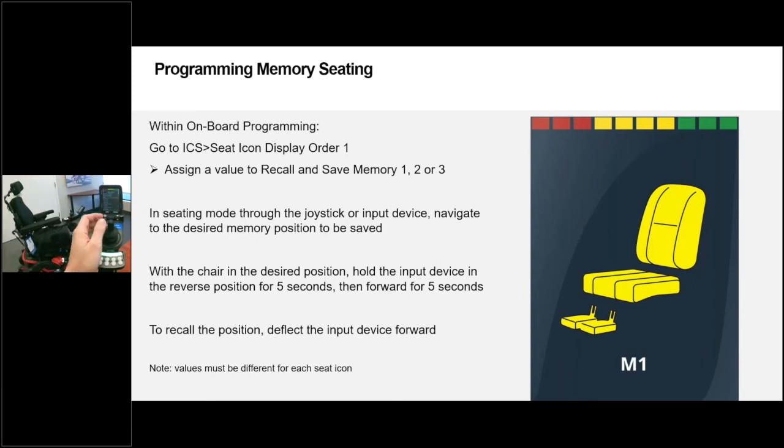So back into programming. We'll go into ICS and seat icon display order 1. And we have recall memory 1, 2, 3, as well as save memory 1, 2, 3. We want to enable recall memory 1 and 2. So we already have numbers 1 through 4 and 5 and 6 already being used. So we'll set this up as number 7 using the speed up toggle. And we'll change recall memory 2 to number 8.